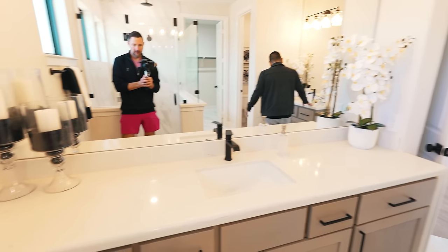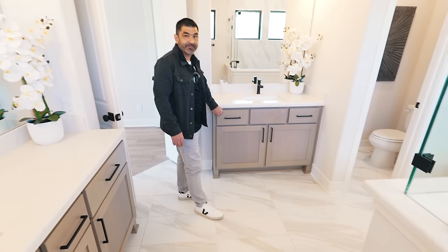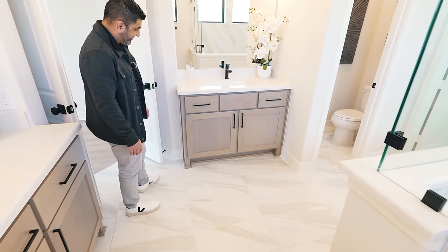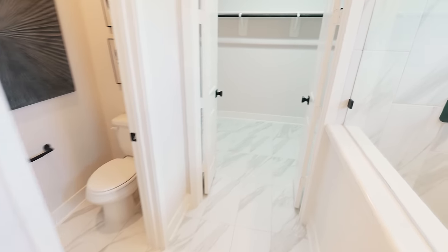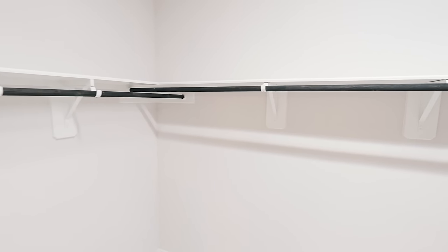Then the oversized 72. And I like these new refreshed cabinet colors as well. It's really almost nice, like a light stain. Yeah, it is. Stain cabinets. Bathroom tile throughout. Look at the tile, it just pops, JoJo. And good sized master closet.